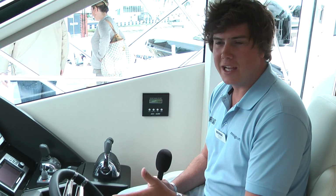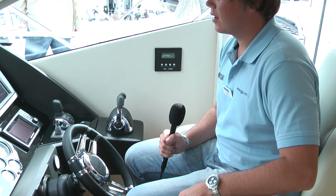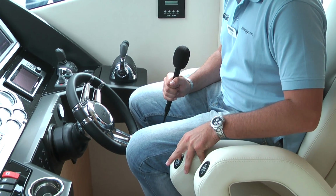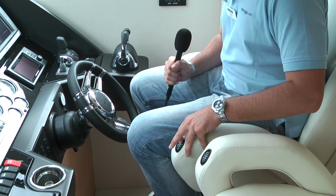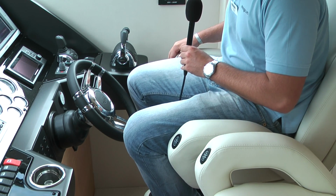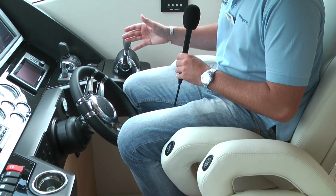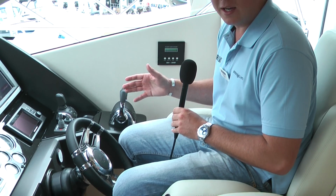When you first look at the dash, it looks quite tall, it towers above you, but at the push of a button, the seat raises up and you can just keep going until you can see right over the bow. If you feel like you're too far away, you can move in towards the steering wheel as well, and of course the IPS joystick. They've actually had 34 knots out of this boat with the highest IPS engine option. Behind me is a door out to the side deck, which is great if you're crewing yourself or if you just need to communicate with the crew at the bow.